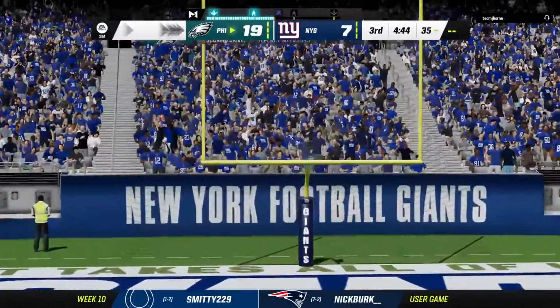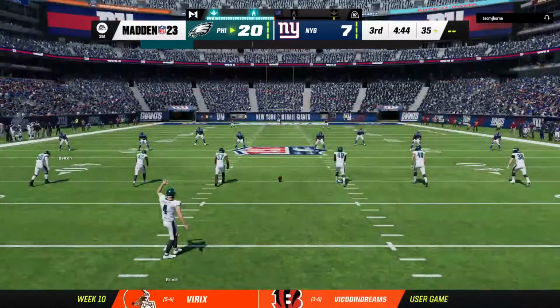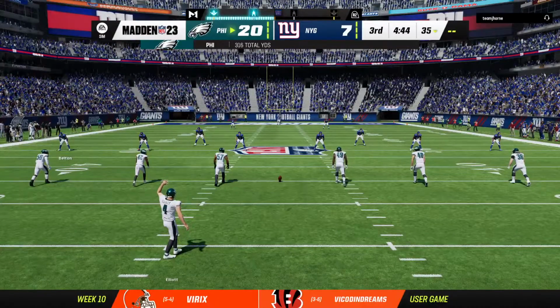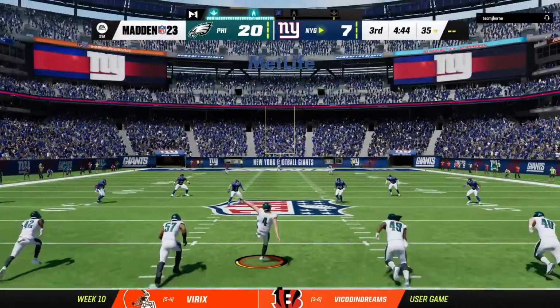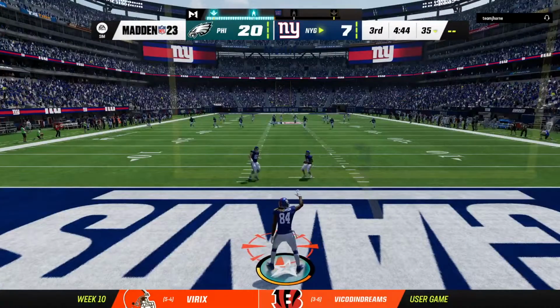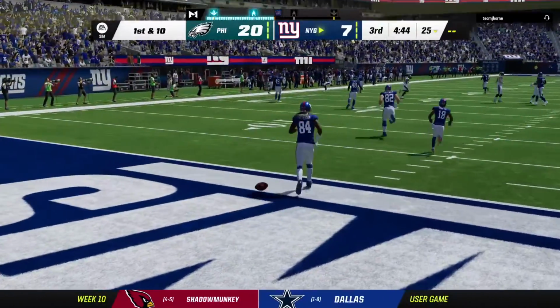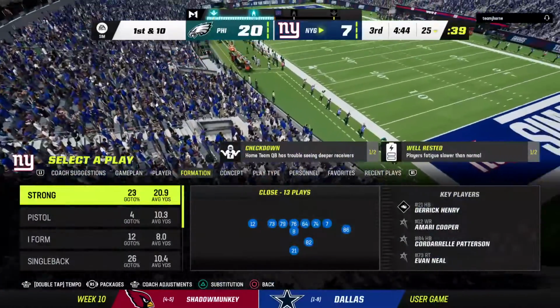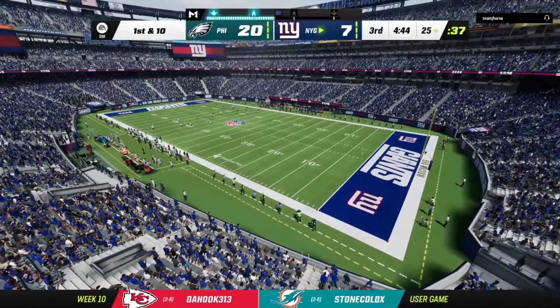And the lead is now 13. Makes the score Eagles 20, Giants 7. Now after the touchdown, here's Elliott on to kick it away. Their catch, gain of the 25-yard line. The Giants take over first and 10 at their own 25-yard line.